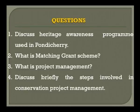And at the end, we should be able to answer the following questions. Discuss heritage awareness program used in Pondicherry. What is matching grant scheme? What is project management? Discuss briefly the steps involved in conservation project management.